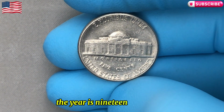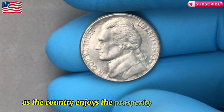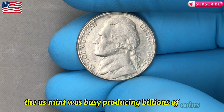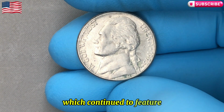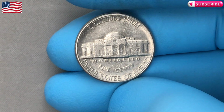Let's set the scene. The year is 1995. The U.S. economy is in a state of growth as the country enjoys the prosperity of the Clinton administration. Meanwhile, the U.S. Mint was busy producing billions of coins, including the 1995 nickel, which continued to feature the famous design of Thomas Jefferson on the obverse and Monticello, his Virginia estate, on the reverse.